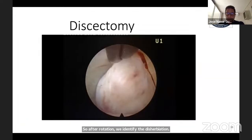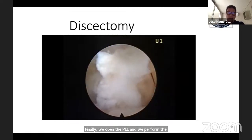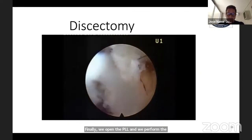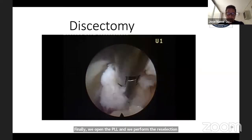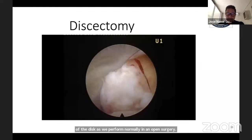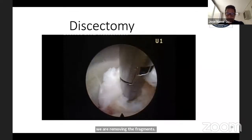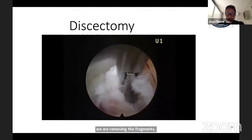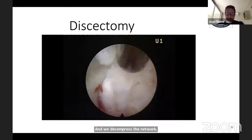Finally, we open the PLL and we perform the resection of the disc as we perform normally in an open surgery. We are removing the fragments and we decompress the nerve root. So that would be an L5S1 surgery.